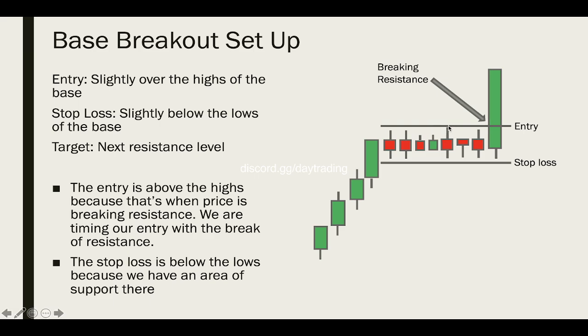So you give the stock or crypto the actual room to truly break out of this resistance, okay? And the reason our entry is above the highs of the base is because that's when price is breaking that resistance, right? We're timing our entry with the break of this resistance, all right? And for our stop loss, we're placing our stop loss under the lows of the base because that's where we have an area of support. So this is super easy, guys. If you see a base and you wanna play it, you wanna get into it, entry is over the highs.